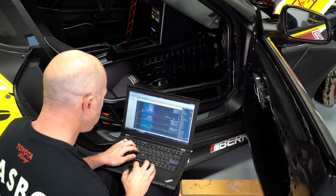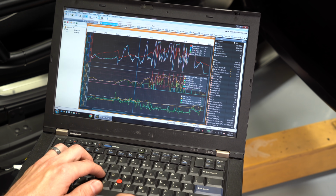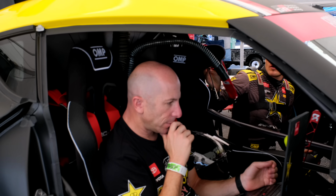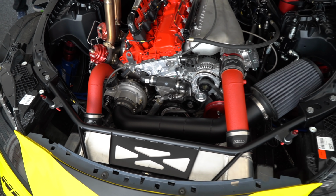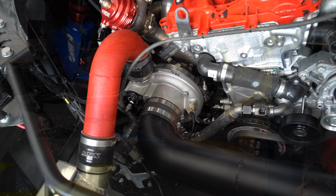After each session on the track, we'll bring the car back into the pits. We can plug in our laptop and get all of the data from the engine and even some of the suspension. Reviewing that data, we can look at the boost levels, the air-fuel mixture, any kind of knock, and all these different parameters in the engine and make sure that the tune-up on the engine is good. And then also talk to Fredric, the driver, to make sure that it's responding the way that he wants. And then we can make adjustments in between those rounds.